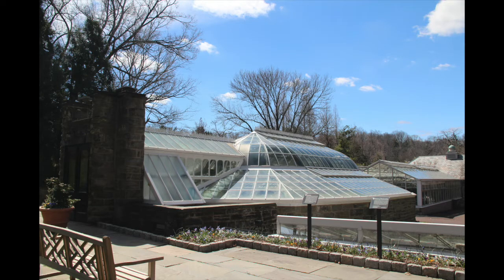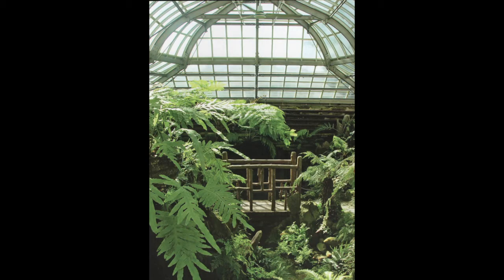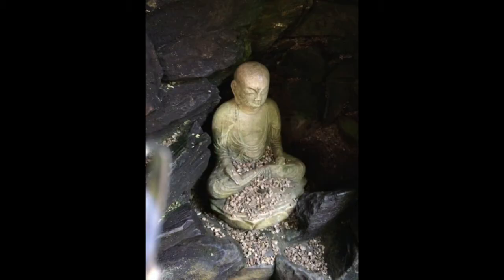Although the structure of the fernery is of Victorian origin, the placement of the stonework inside is a classic Japanese water garden created by Japanese craftsmen. They designed a vision from the overlook: a valley with waterfalls, a pond with koi, winding paths, a rustic bridge, and a cave-like grotto. The native Wissahickon schist rocks are placed vertically in the classic Japanese fashion.